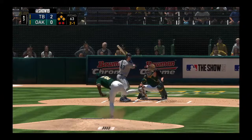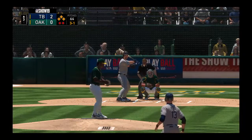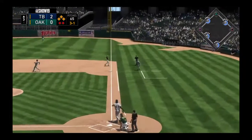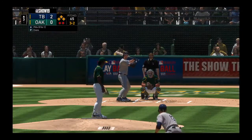And this could be trouble now. It's 3-1. That's a good take on that fastball there. You know he's looking for something up there to drive, but that was just a little above his happy zone. Not everyone has the discipline to hold back on those.